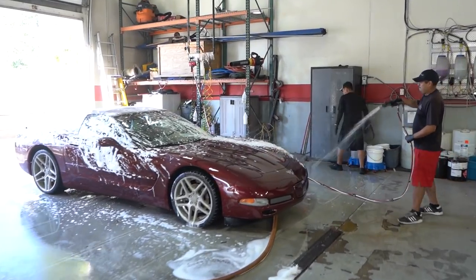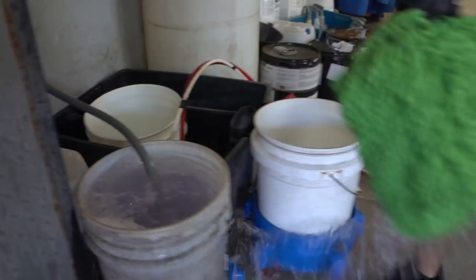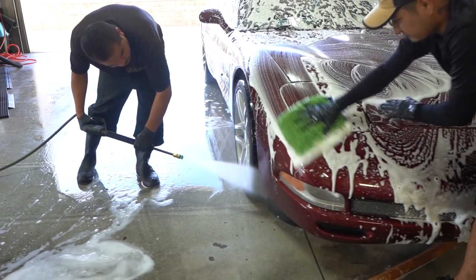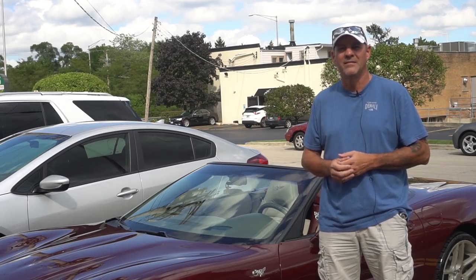It's a 2003 Corvette, got 65,000 miles on it. I've had the car for about 12 years. I bought it used, it had 2,000 miles on it. It's got 64 now on it, and I drive it quite a bit. Put a supercharger on it a few years ago. Got 605 horsepower, so it'll run.